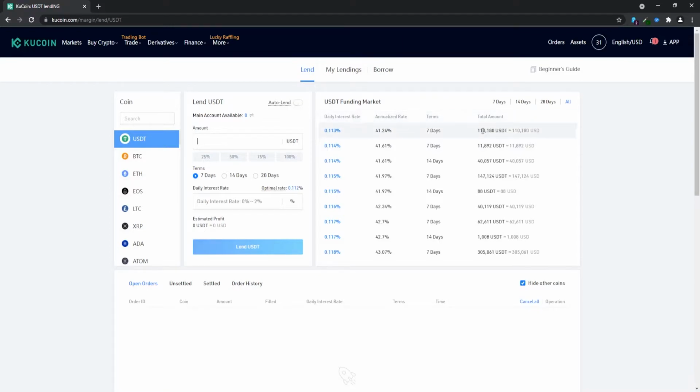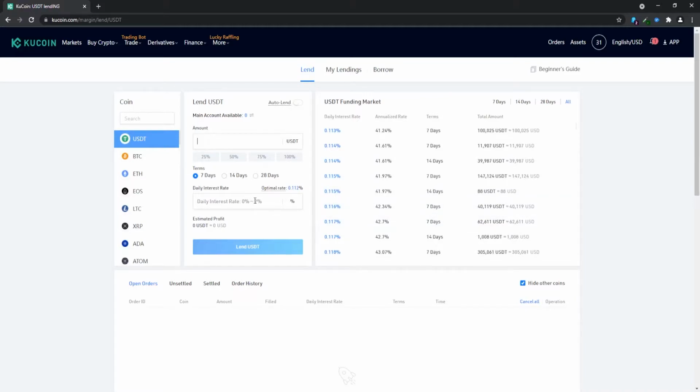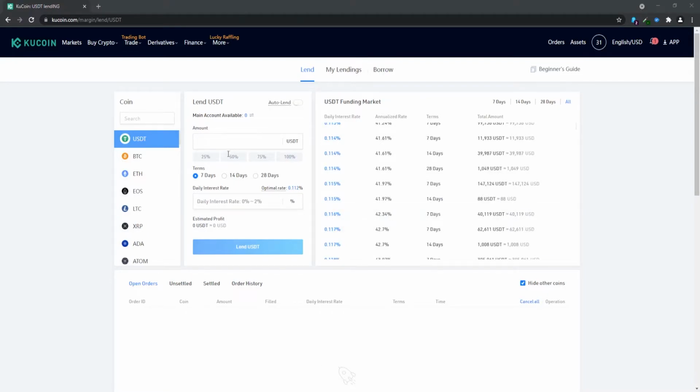Then here you have terms, which is the amount of time that a specific loan was running for. So at the end of the 7 days, the loan was completely repaid, and then you can see the total amount. These are open transactions, so these are transactions that are happening between other lenders and borrowers that you can check out, and this is where you can check out other rates so that you can also input your own daily interest rate right here based on what's the average on the platform. As I said, you should make sure to check out the rates and if they are worth it before lending, because there are other platforms out there, and of course there's always competition, which means that sometimes you might get better rates on this platform, which is KuCoin.